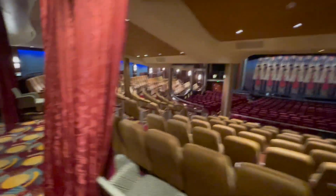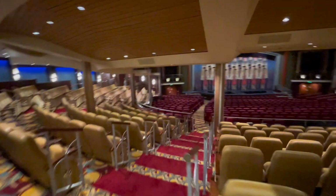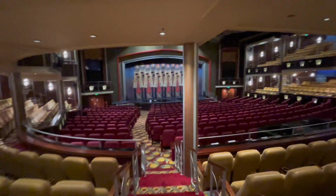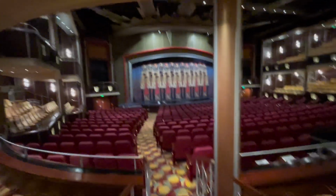Certain rows in this upper section are usually reserved for suite holders and such, but 95% of the theater is fair game. And let me just show you a quick clip of some of the incredible performances they put on in this theater.